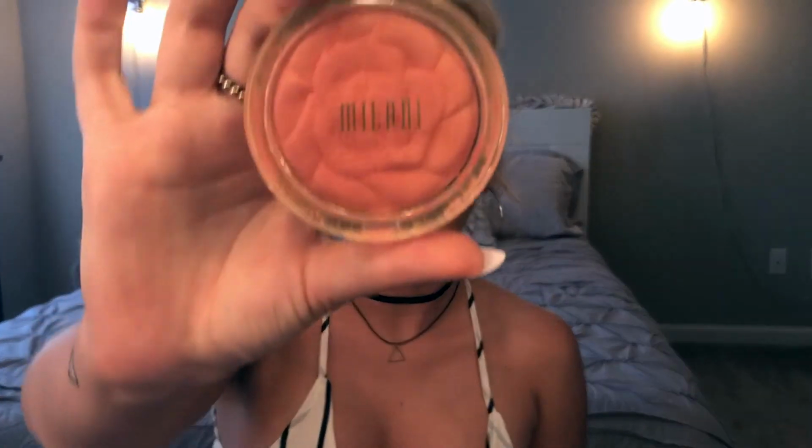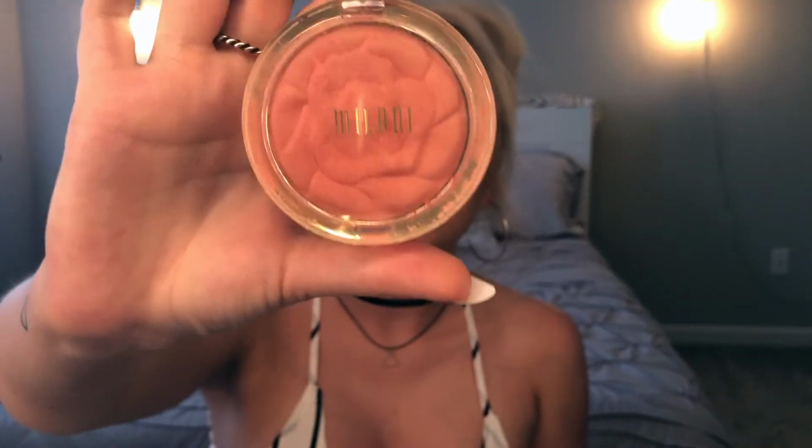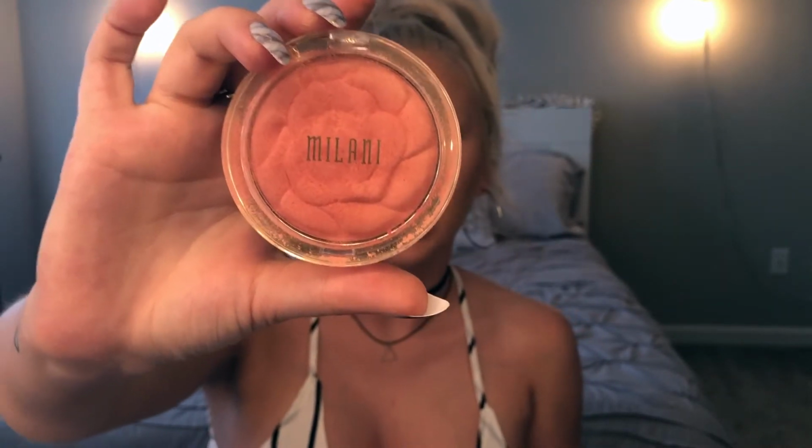I'm gonna go in with this. I think this is the one I used in my last video. But this is a Milani blush. It's in shade number 11, Blossom Time Rose. Oh, I love this blush. It's just such a pretty, it's just so nice. Oops. All right, we're good. I think this is just a really good color. I feel like it could look good on a lot of different skin tones.